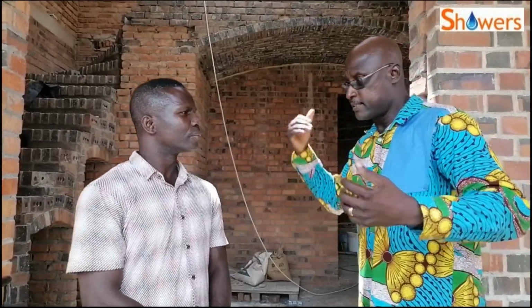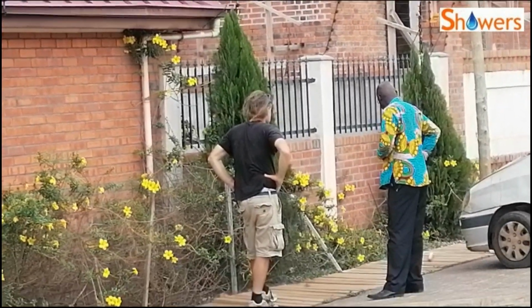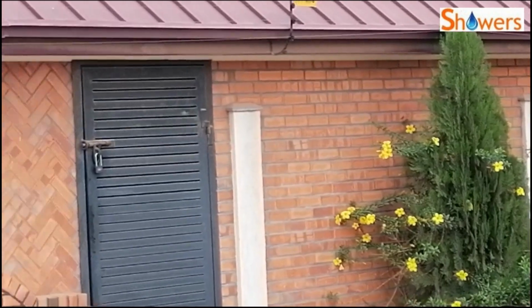So please don't use a mason to do brickwork. Bricklaying is an art, and you need someone with the requisite skills and qualification. We have some training that we are doing at Green Sands Villas technical school at East Legon in Accra, with Building and Road Research. That is where we are now.